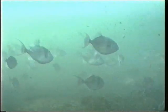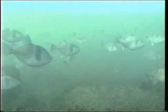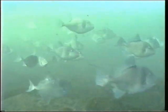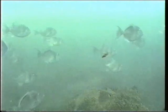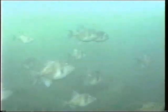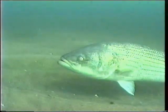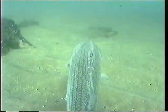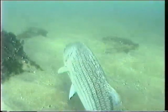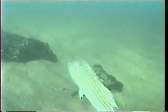Gray triggerfish look more like tropical fish than any other that we support over shallow relief. They are first cousins to the triggerfish seen further south. Were it not for jetties, pilings, mussel beds, and other structure, there would be no reason for a world-class striped bass like this one to visit close to shore. Such places concentrate their prey items.